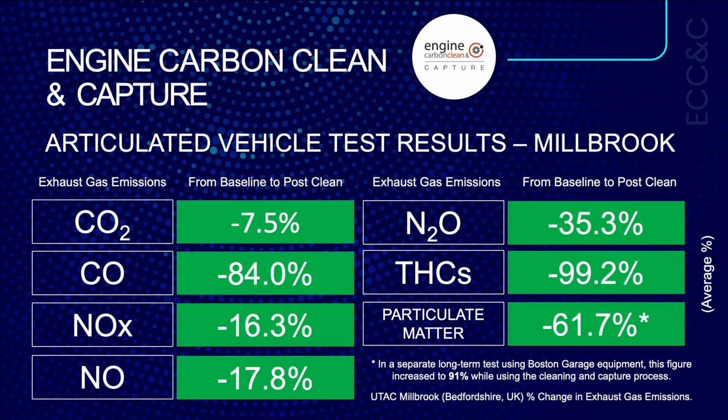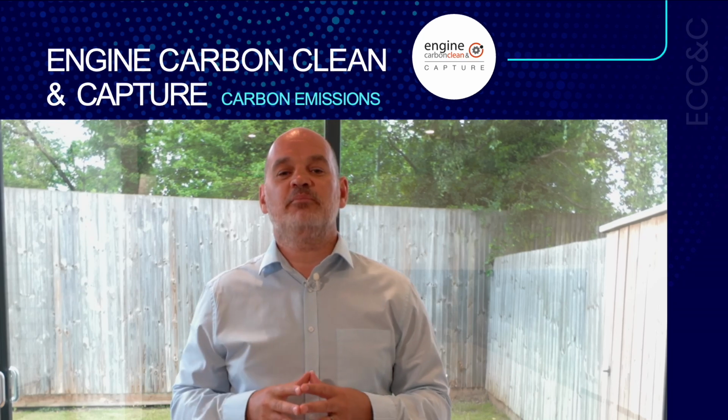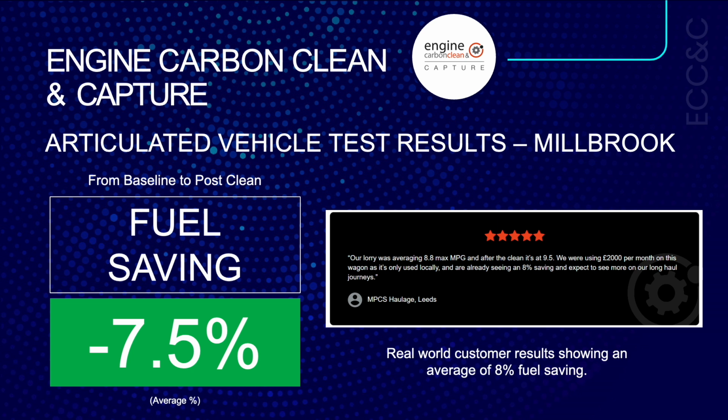As you can see on the screen right now, the results, they were fantastic. As you can see, we reduced all emissions. We reduced everything by a significant amount. But to top it all off and to help this become commercially viable, we increased the fuel efficiency by 7.5%.